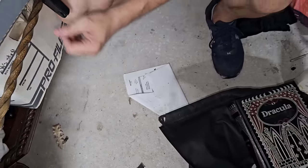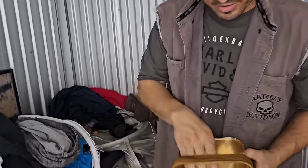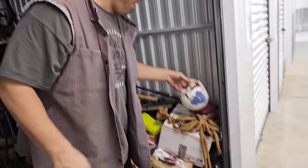That's Dracula right there. All right, George, here's what I want to do. I want to keep finding cool stuff. Definitely want to keep finding cool stuff, but I'm going to have to get this mess out of the way. George is literally tripping on it right now. I am. All this stuff is in the way, or somebody's going to seriously get hurt.